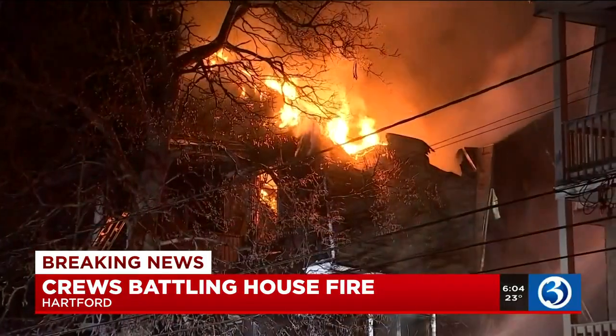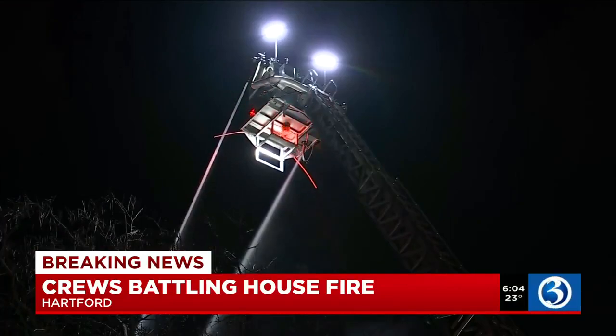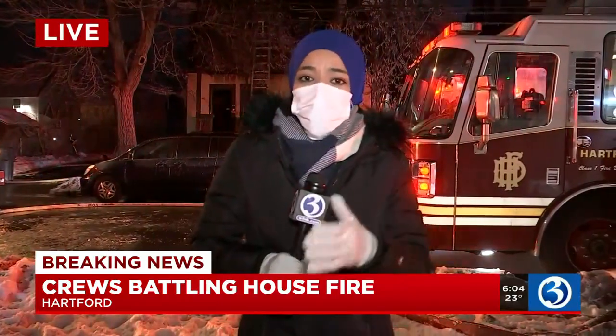But again, the cold weather and the icy conditions here have made this a challenge for firefighters. There are several puddles of water from the areas where firefighters were trying to extinguish the fire, and so this is creating a bit of an icy mess here. Now we know that there are warming buses also at the scene for those who are displaced in this fire. At this point, it's still too early to know the cause.